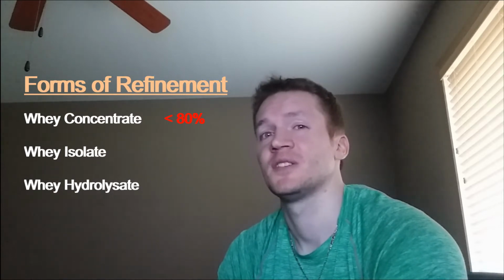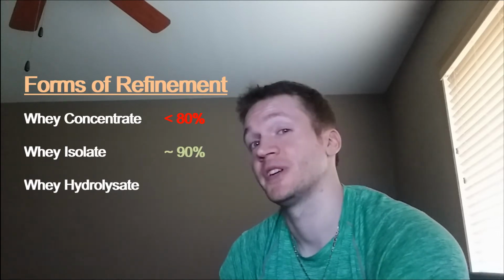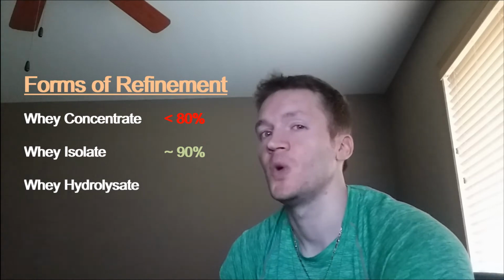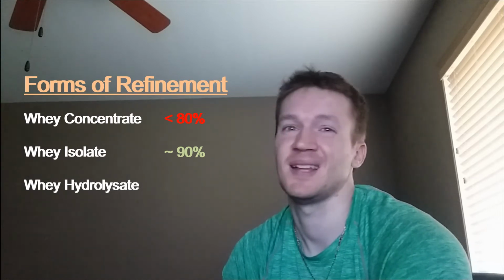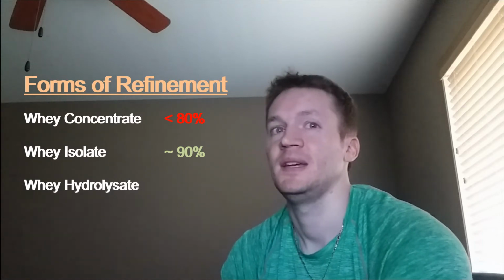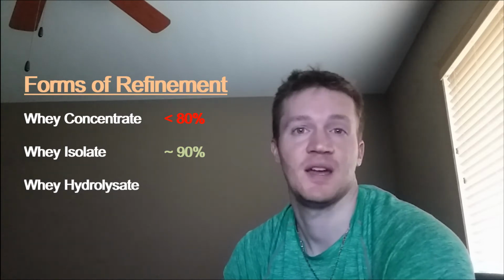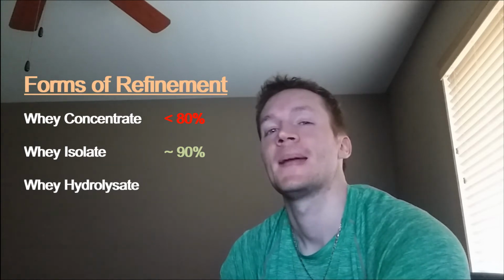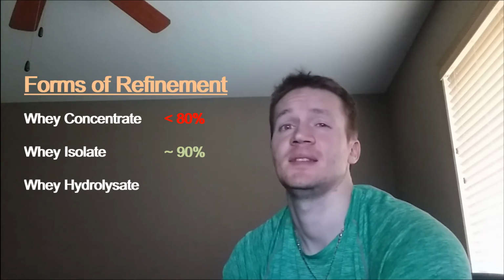Now, the isolate is around 90% purity, and is probably one of the more common forms that you're going to find. But sometimes they will mix in the whey concentrate along with the isolate, and that's something that you just don't want. Isolate is a good purity and actually will contain less lactose, so if you have any sort of sensitivities there, that could be nice. It will also be faster and easier to digest than just about every other protein that there is.